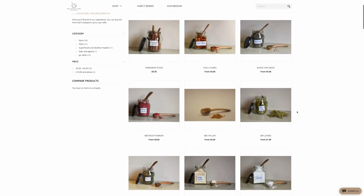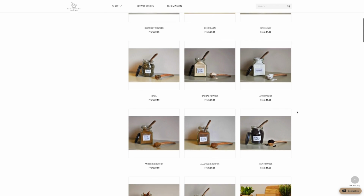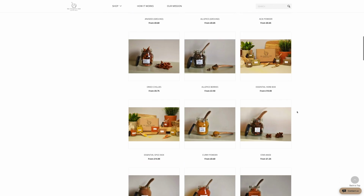However, even if you're a pro and you know what you're doing in the kitchen, you can simply order individual spices from half a teaspoon up to a jar refill. So pretty much whatever works for you.